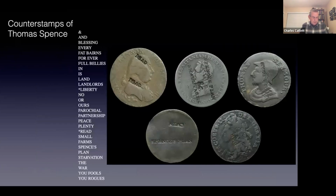And to help publicize his ideas at the time, he used a series of punches prepared by his friend Thomas Bewick to counterstamp slogans on circulating coins. These aren't mine, these are from the internet, but these are a number of counterstamped coins. The punches he used have been well documented. There are 27 different known ones. He continued to use them at least through 1797, and he even put them on one of his own tokens, which I will actually show you in a couple minutes.